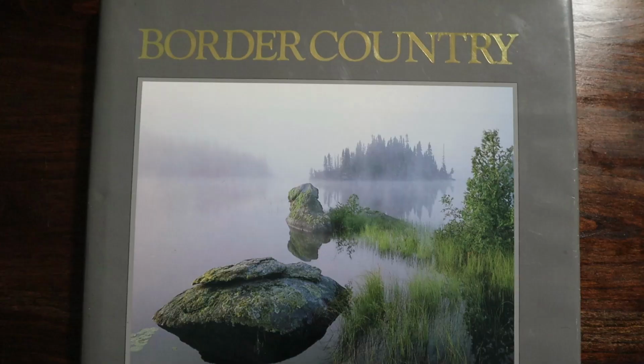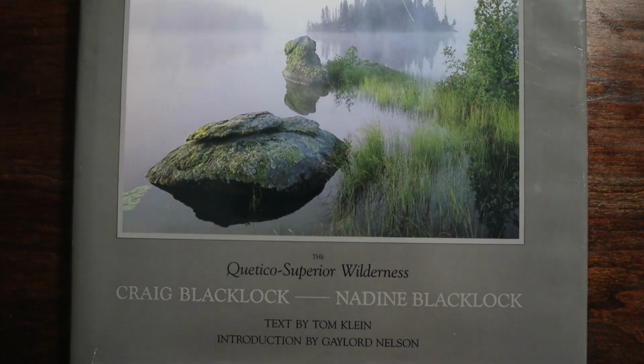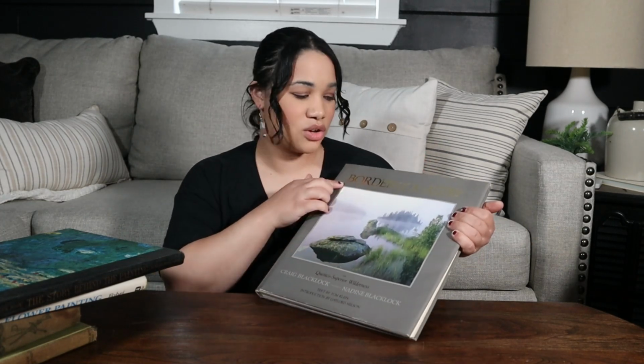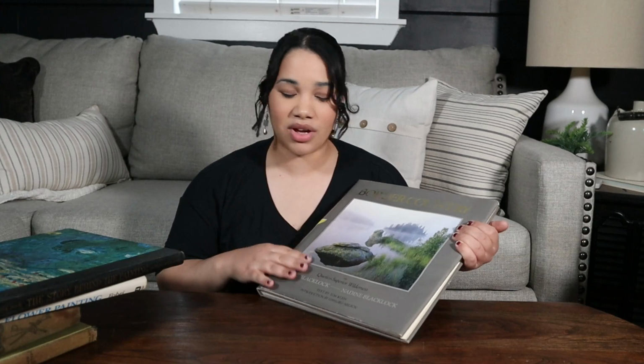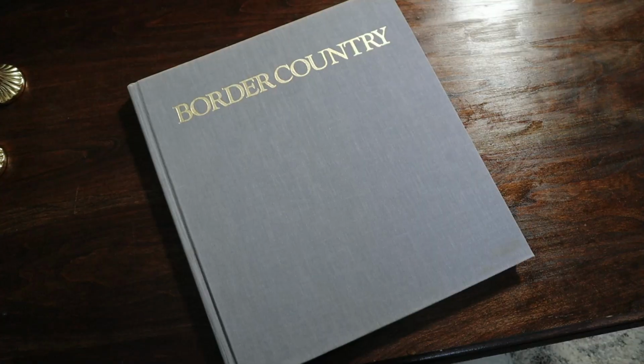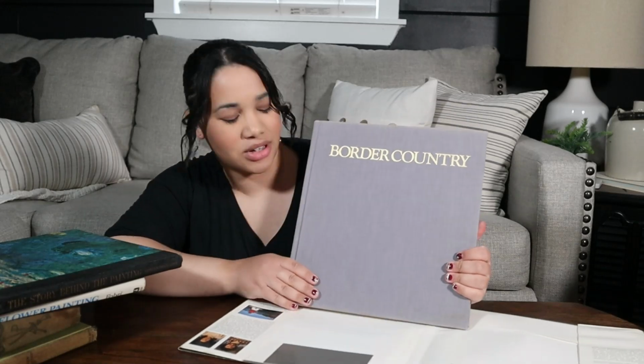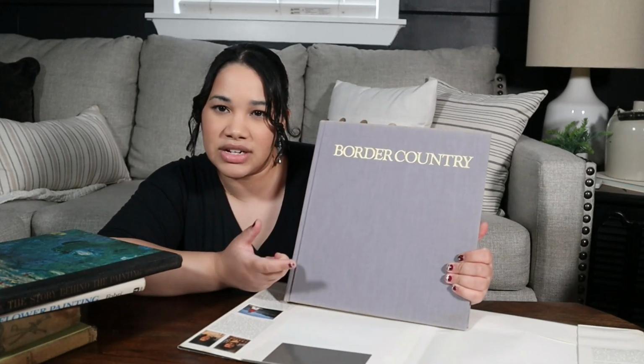So I picked up this Border Country book. So this honestly is not an art book and it's not an antique book, but it is about landscapes, which would be my number 3. Overall, great photography in this book. It's just really beautiful. The gray and green and the gold lettering is just a beautiful combination. But without the book jacket, it's a beautiful coffee table book as well. Kind of looks almost like purple on camera, but it's a cool gray tone. So I think this is a great pick, and the fact that it was only $1, can't beat that.